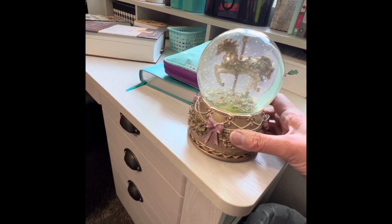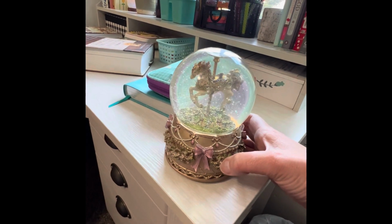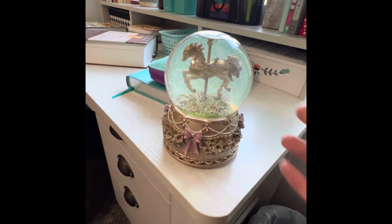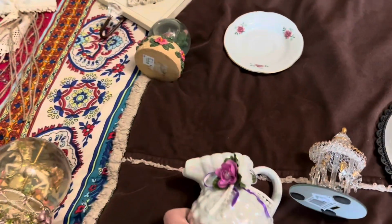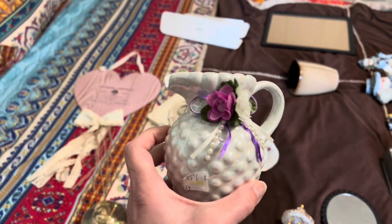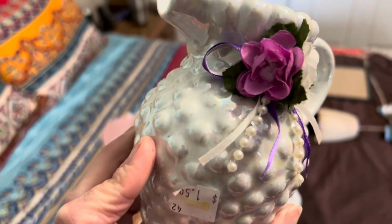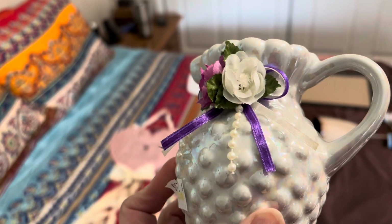But she's really been wanting one of these. And it was only $3. I don't know if I showed this. This is $1.50 for Allie's room. She's got the little pearls on it. Somebody just made it. I mean, she could probably make stuff.